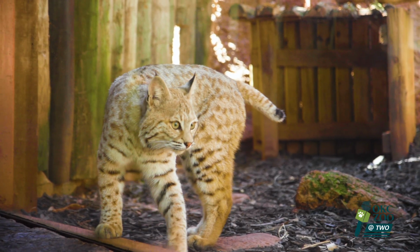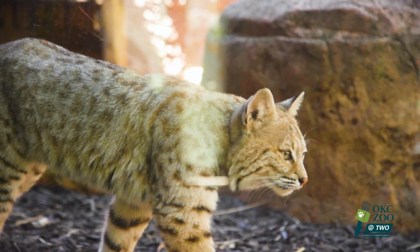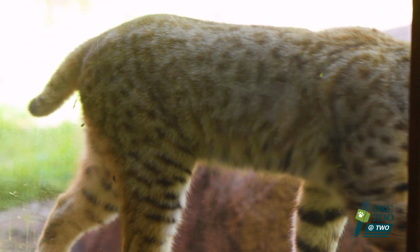Bobcats are unique to other cats, specifically due to their large range here in North America. They have the biggest range of all of the North American cats, spanning up from Canada all the way down into Mexico. So we're pretty special to have them here as well in Oklahoma. They're one of two wild cats that we have, bobcats and mountain lions. One of the unique things about them is their short tail. Since they are called a bobcat, that has to do with the look of their tail.